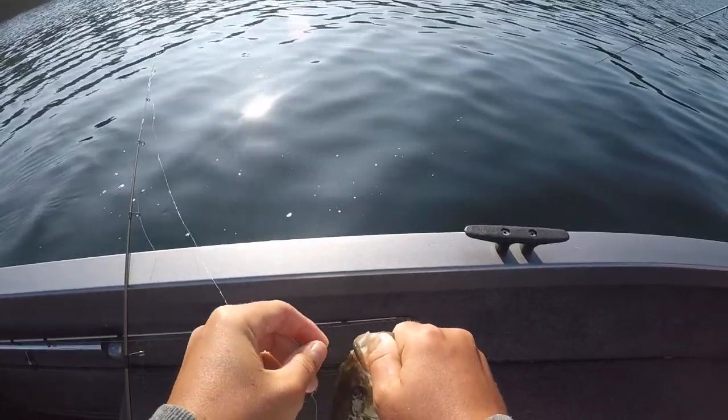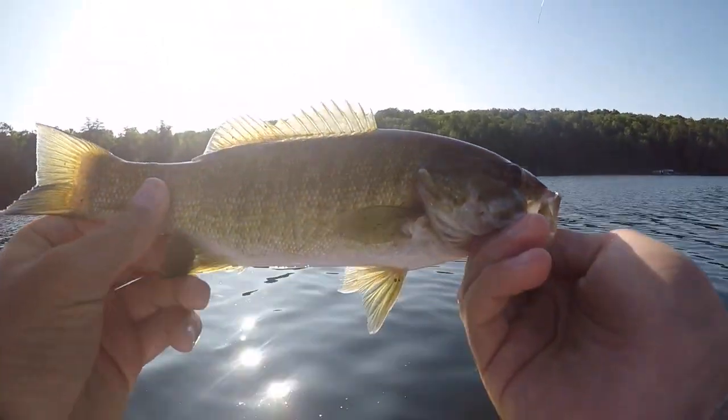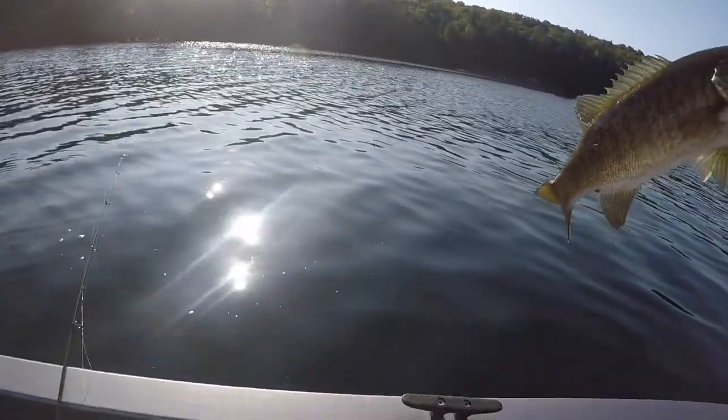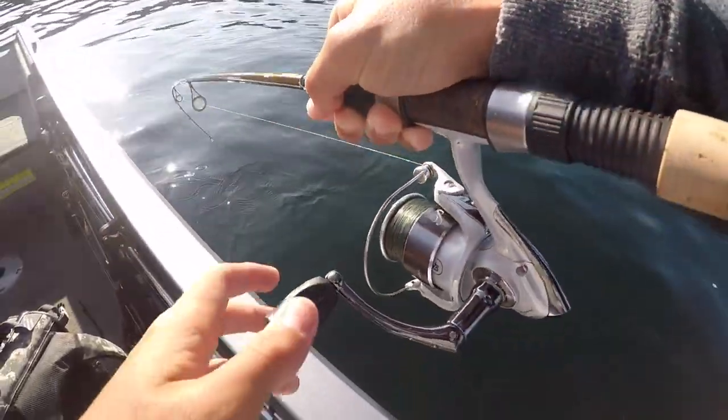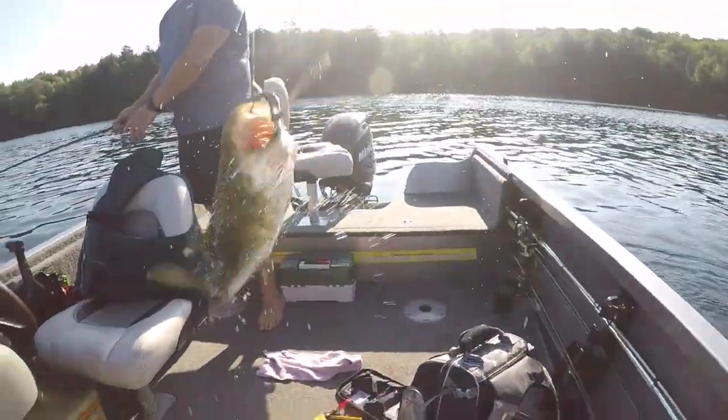Hey guys, here we go. Fish. I don't even know how many fish I've caught yet. Just a little guy. Let him go, you guys. There he goes. You can see him going all the way back down. Nice. Got him on the boat, dude, yes.